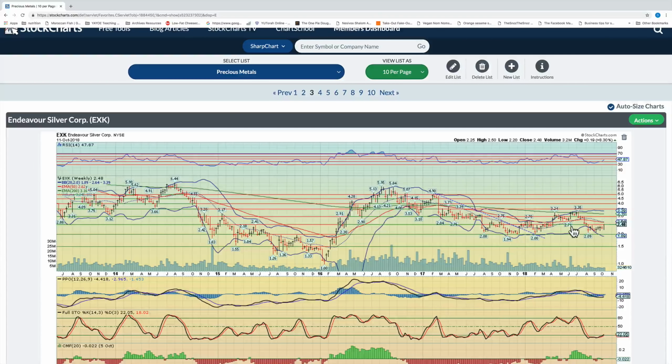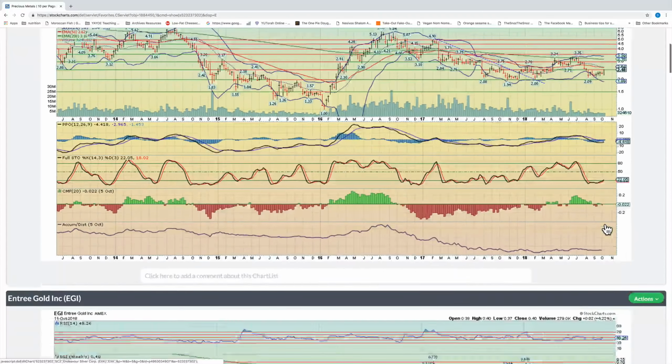Endeavor looks very good here. Rounded bottom. Breakout wants to test the 50 RSI level. Again, 50-week moving average at 262.